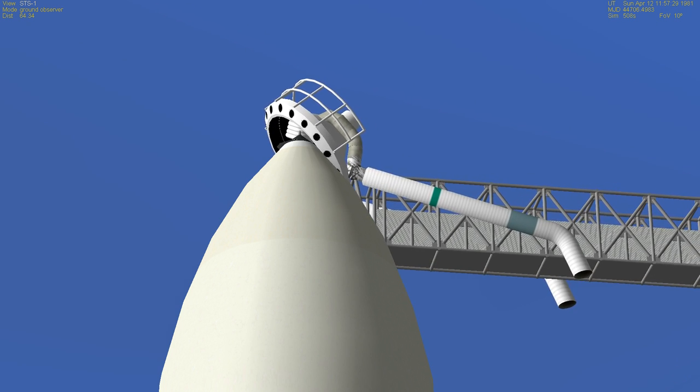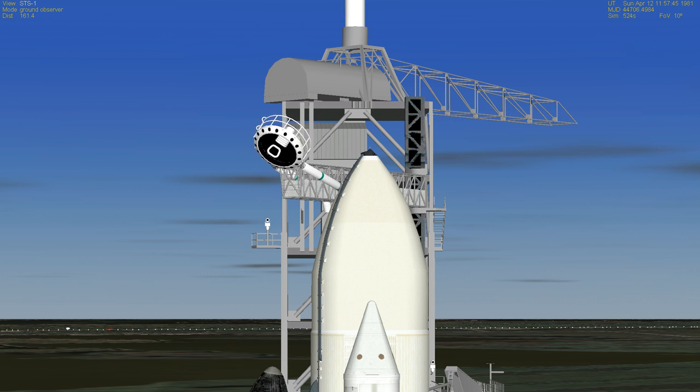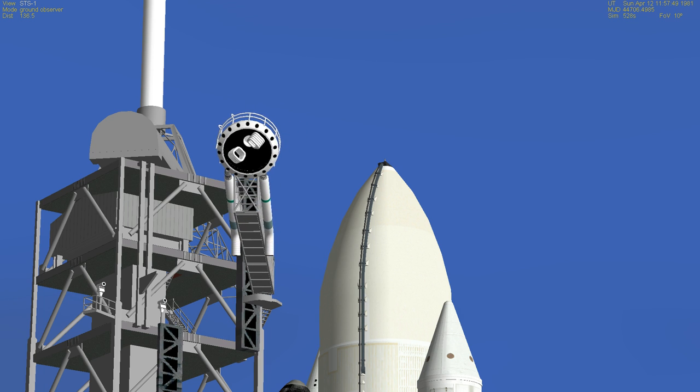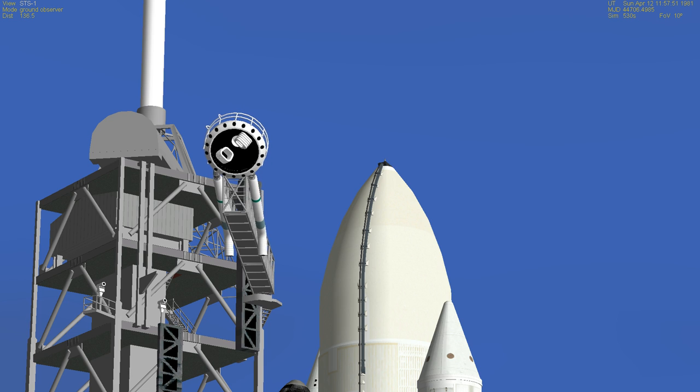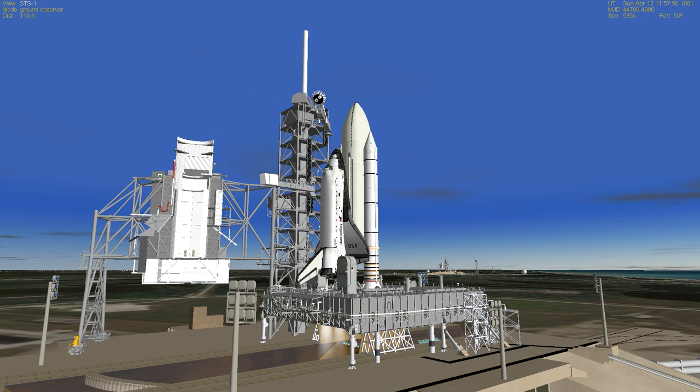Fuel cell ground supply of oxygen and hydrogen has been terminated, and the vehicle is using its onboard supply. T-minus 2 minutes, 25 seconds, and counting. T-minus 2 minutes, 15 seconds. The pressure in the lock tank is at flight pressure. Coming up on just 2 minutes away from launch. T-minus 2 minutes, Mark, and counting.